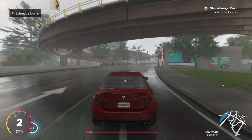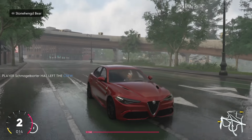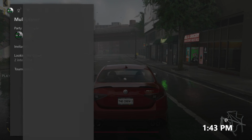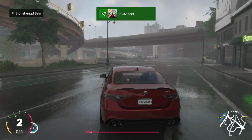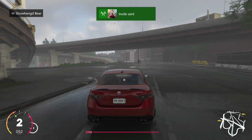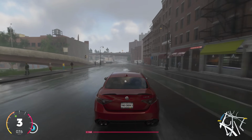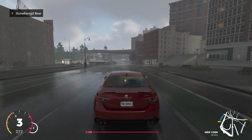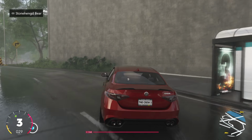Says you left the crew. Still right here. Send you a quick invite. Guess crew 2 is doing disconnections. Should be good though. We're both up here in the Harlem area. Gonna wait right here as we try to reconnect.